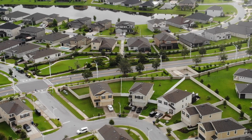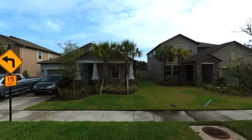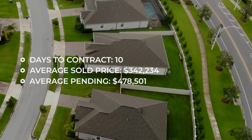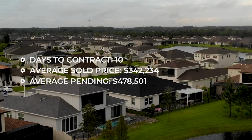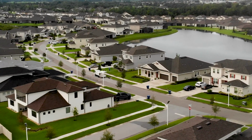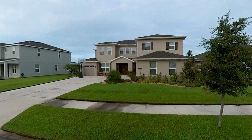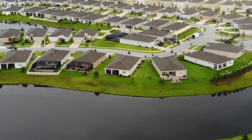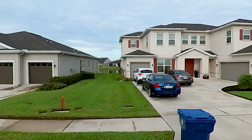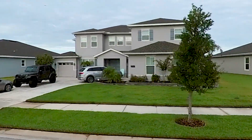So in regards to Wesley Chapel, I just want to go over a few things as far as the numbers go. Over the last 12 months, average days to contract is about 10 days. The sold price over the last 12 months has been about $342,234, and the average pending price right now is $478,501. So just like the rest of the market in Tampa, we're seeing a big increase in price points. I think the biggest difference between now and, let's say, 2006 to 2011, before the market crashed, is that we're seeing a lot of offers go in with people paying above the asking price, but they are paying cash. They're bringing their own funds.